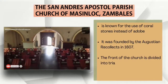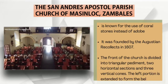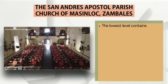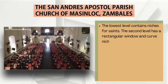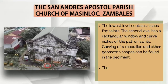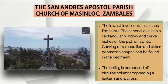The front of the church is divided into a triangular pediment, two horizontal sections and three vertical cones. The left portion is extended to form the bell tower. The lower level contains the niches for saints. The second level has a rectangular window and curved niches of the patron saints. Carving of a medallion and other geometric shapes can be found in the pediment. The belfry is composed of circular columns topped by a lantern and a cross.